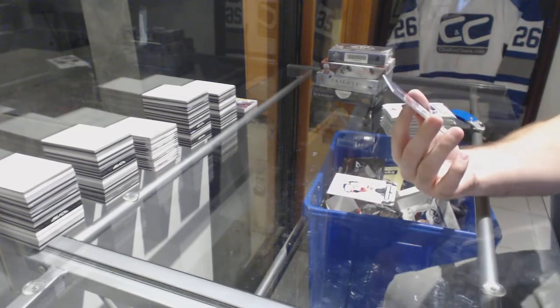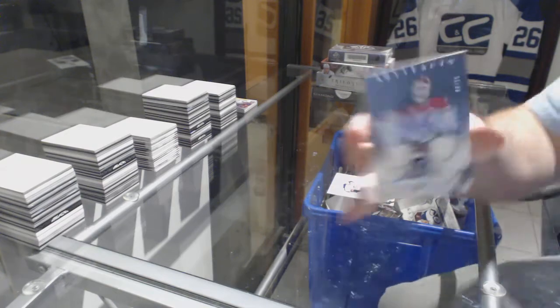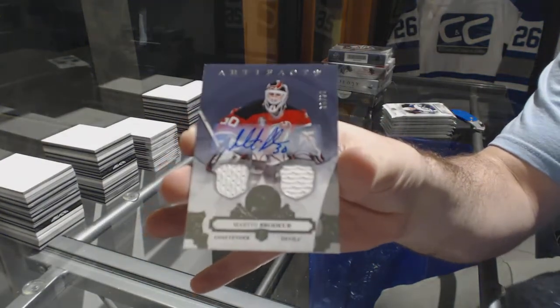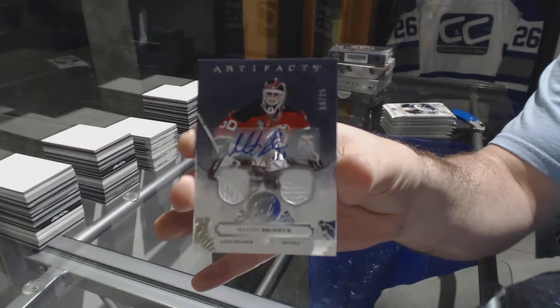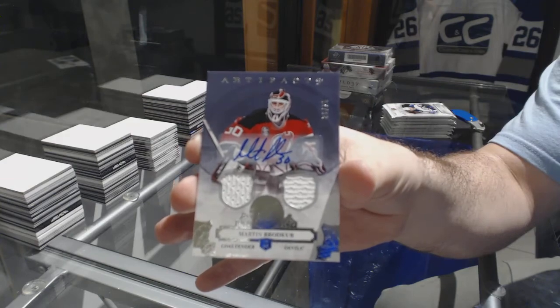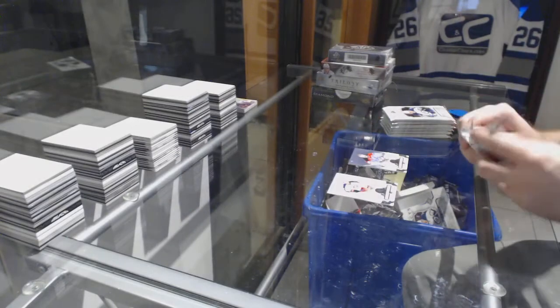Have a dual jersey auto number 225 for the New Jersey Devils, Marty Brodeur. Marty Brodeur, number 225, dual jersey auto.